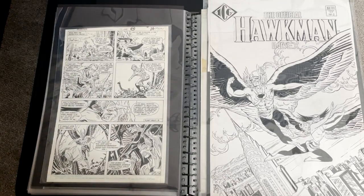Page on the left is from the final issue of the 80s Hawkman series with pencils by Ed Hannigan and inks by Don Heck. Was really sad to see the series end. On the right is one of the prized pieces in my collection.